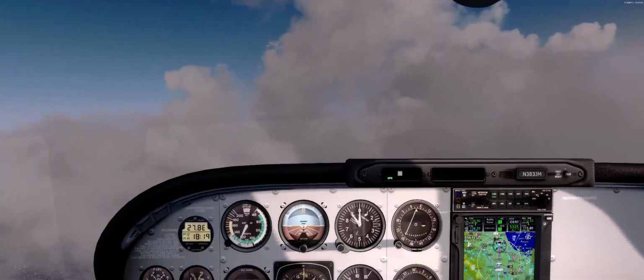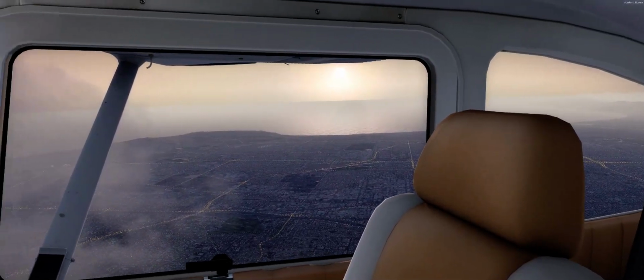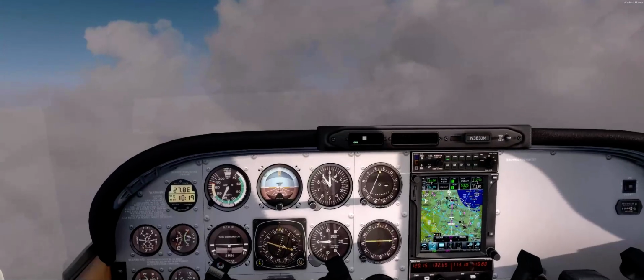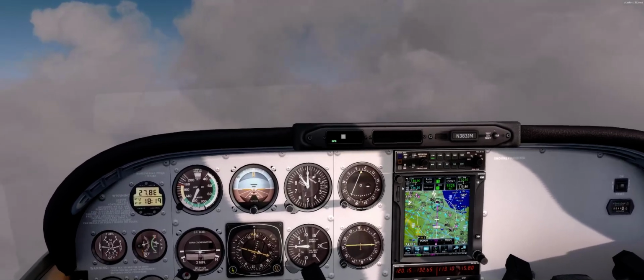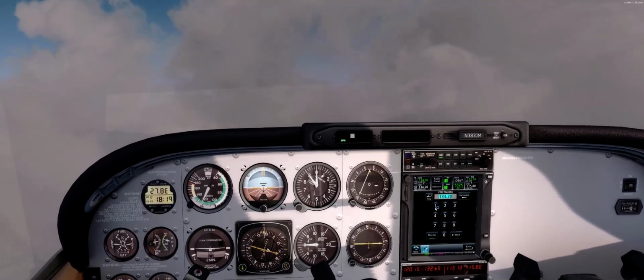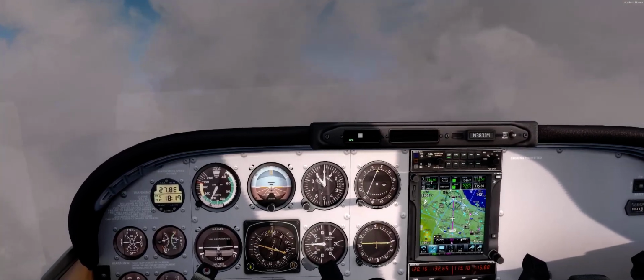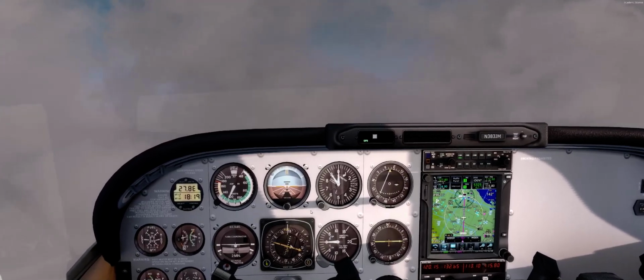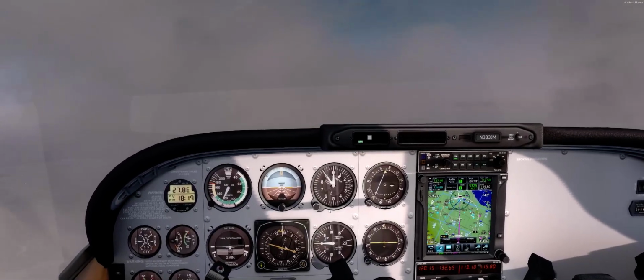About 3,450, contact point with SoCal approach 124.7. 1820 here locally, and just looks beautiful. 3 Juliet Mike, connect SoCal approach 127.4. 127.4. 3 Juliet Mike, SoCal approach, roger. And the John Wayne altimeter 2989. 2989, 3 Juliet Mike.